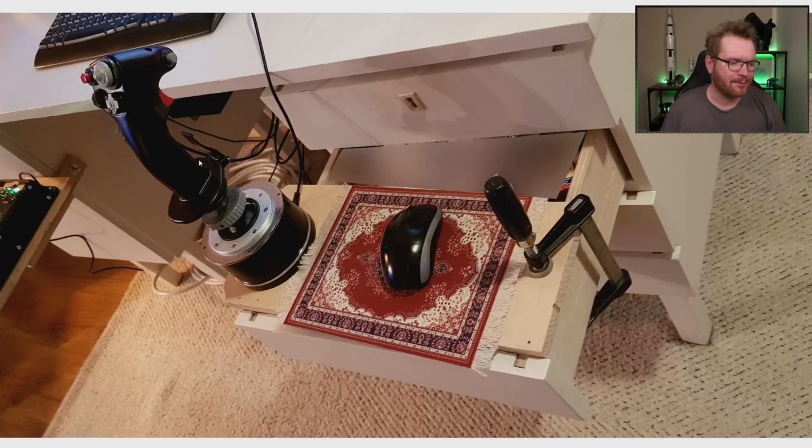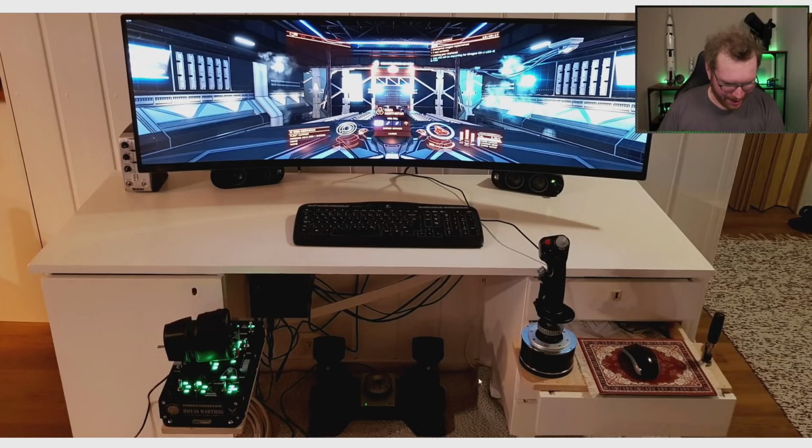And we can see here what he does with his joystick. He pulls out a drawer. He has the whole thing mounted on a plate. He puts that plate on the drawer and clamps it down. And then a little mouse pad and moves his mouse down there. And you have yourself a flight setup. That is genius. And then I guess pedals underneath the table as well, that we just couldn't see before because of the chair. At least I didn't notice them. But this is such an ingenious setup.